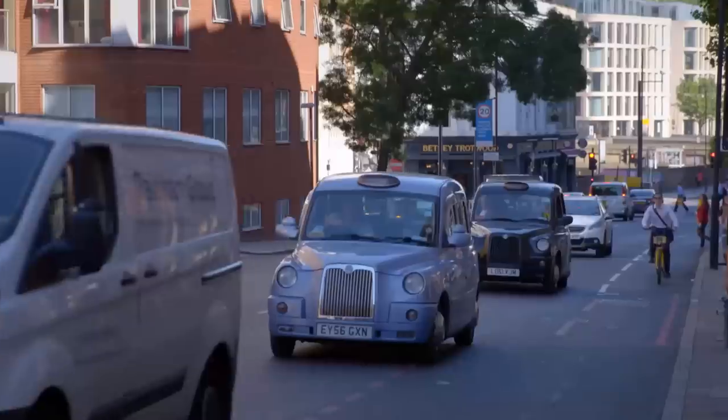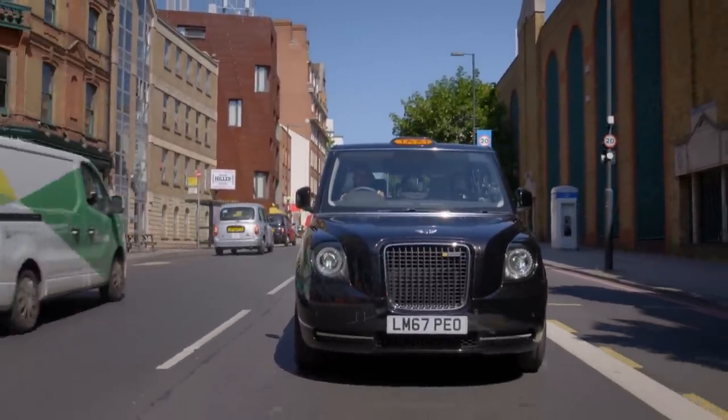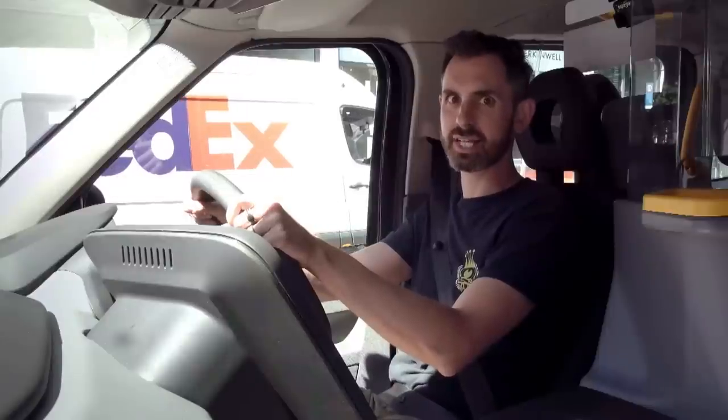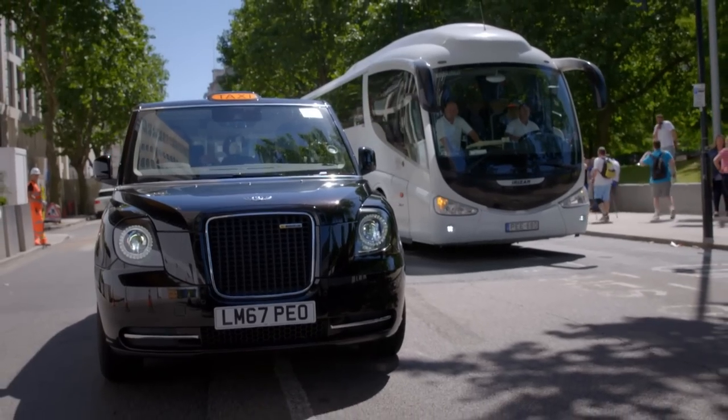So, in an effort to get polluting diesel cabs off the road, the London Electric Vehicle Company have come up with this. This is called the LEVC TX. Massively catchy name, isn't it? But that's not relevant. What is relevant is what's underneath here, because this is a completely electric black cab. And it's not before time, frankly. It is not before time.